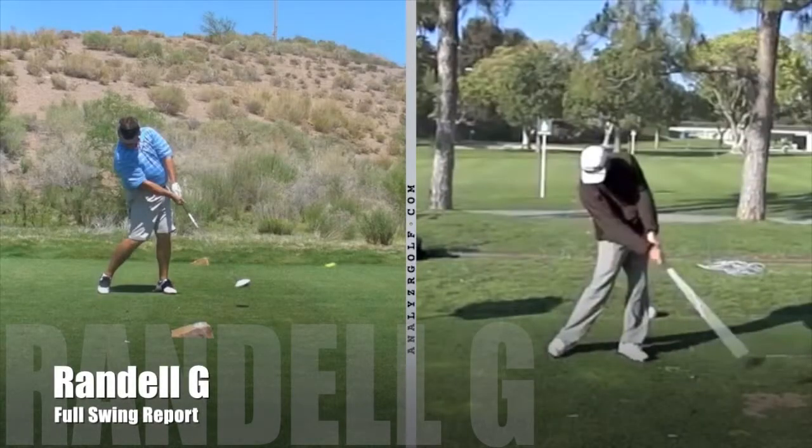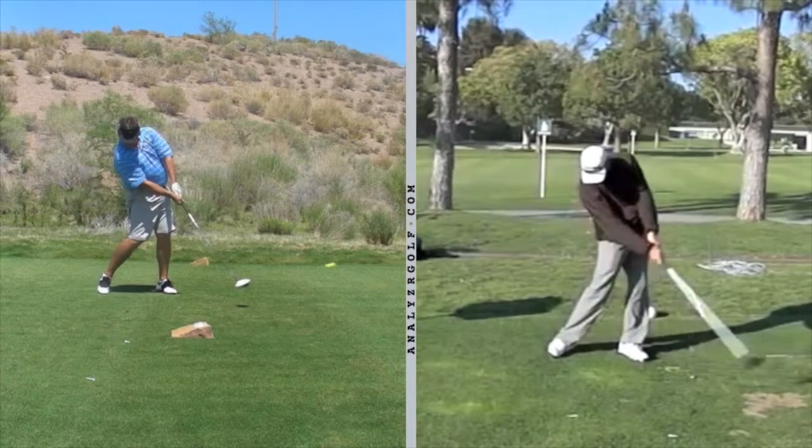Randell, I'm going to look at your driver swing from the round that you played on the course. Have you paused just past impact? The purpose of swing analysis is not to change the look of the swing just to make it fit some ideal swing model. The sole purpose is to change the negative ball flight that is impacting your score.